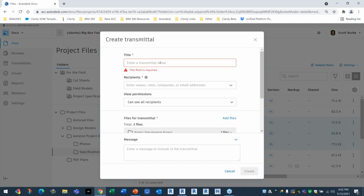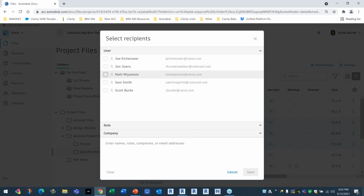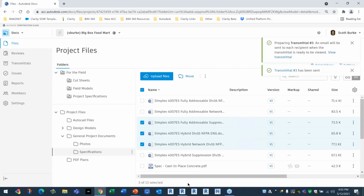I give this a title, specs for review. I enter in the recipient, so I need Matt to review these. I save that, and then I just hit create. I can put a message in there too. So that's basically just a transmittal, a proof of transmittal.